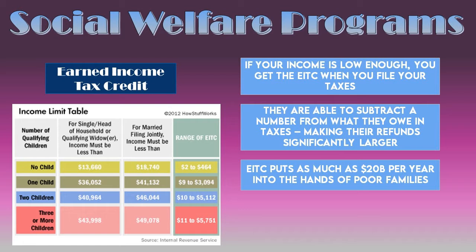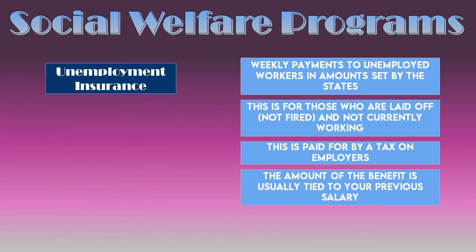And these are some older numbers here, but basically if you are a person who didn't have any kids and you made less than $13,000, you might get back an extra $400 when you do your taxes. You can see down at the bottom, if you're a family of 5 with 3 or more kids and you make less than $50,000, at the end of the year you might get back something like $5,000. And that just helps people maybe get over the hump for a little while, try to help people get on their feet economically.